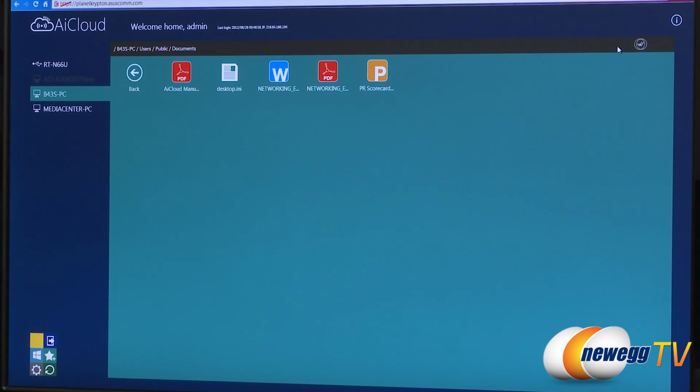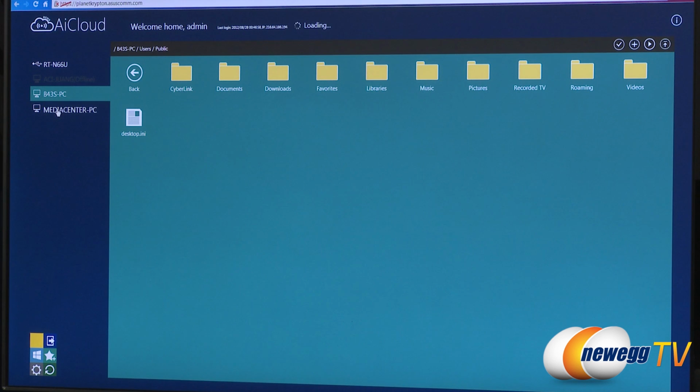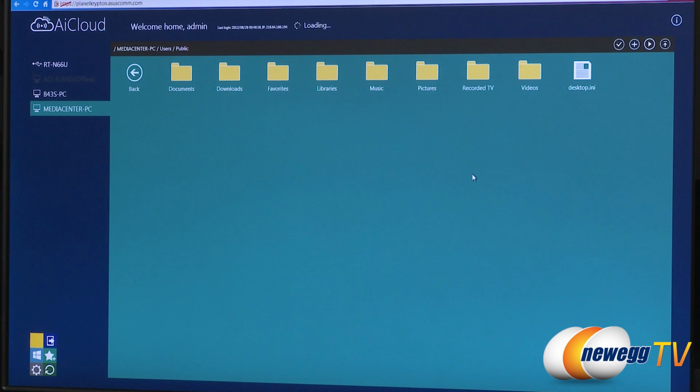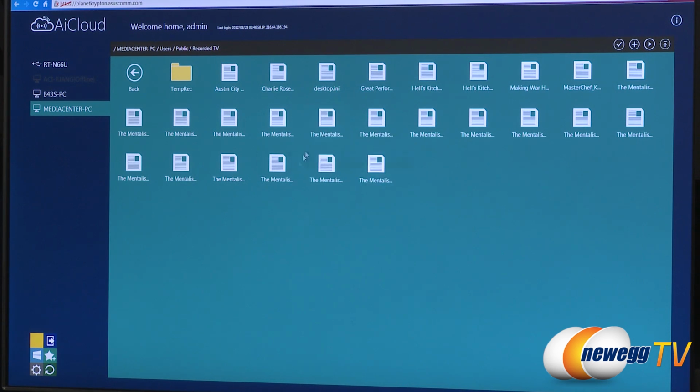And as I noted here, of course, you can just click the select button and have a similar level of options. Now, lastly, we have our Media Center PC, which we also have on this system. And the Media Center PC is actually on an Ethernet connection. So we can click in here, go to our plugin directory. And I actually recorded Austin City Limits, which is a great concert series that they show on PBS. I'm really a big fan of it.